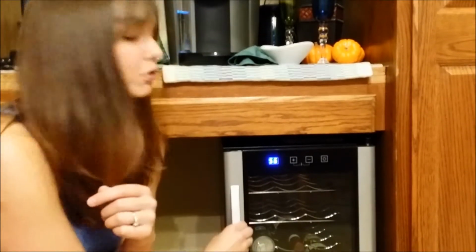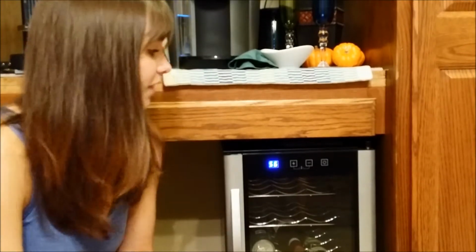So this right here is the Avalon Bay 18S wine cooler that we received from AaronWater.com. It was super easy to get. We just ordered it online and it showed up straight to our doorstep. The only assembly required was just screwing in this handle. Other than that, we just plugged it right in and it worked great.